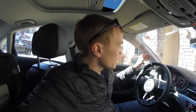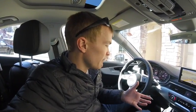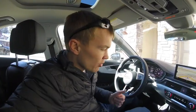And so say you want to have really tight steering, but you don't want to accelerate super hard, you can adjust that. The other thing I didn't mention about the dynamic is it tightens the suspension. And so if you really like a tight feel with that all the time, you can adjust that accordingly and choose your preferences.